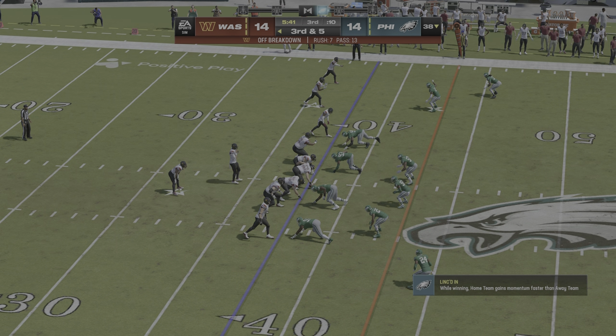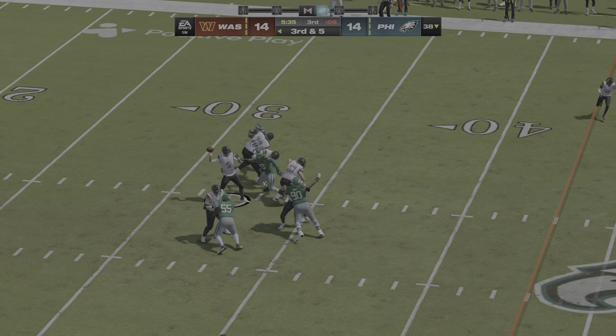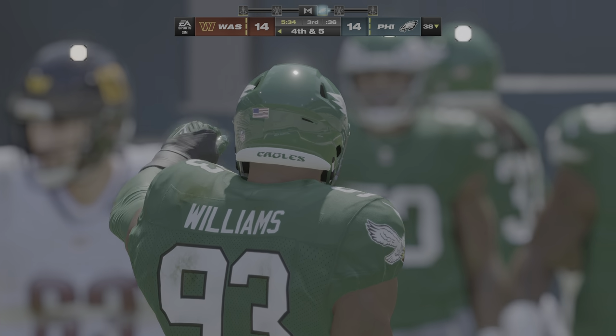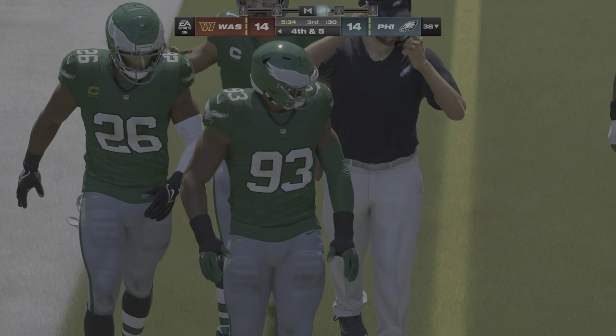Here is 3rd and 5. Looking to throw, Daniels. I had a man open, but he missed him, and it's incomplete. One first down here, and that's all, folks. Good work by this defense to hold things in check and force a punting situation.